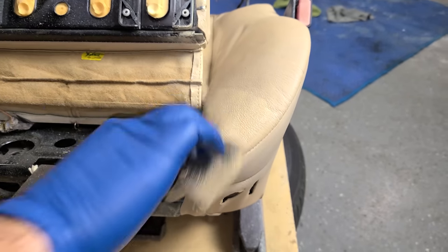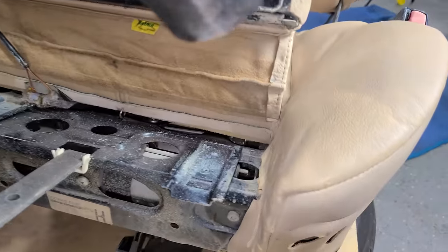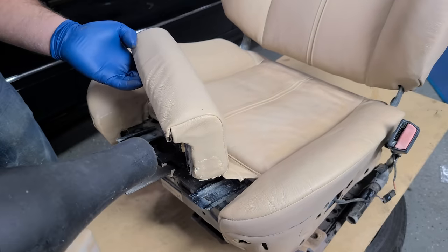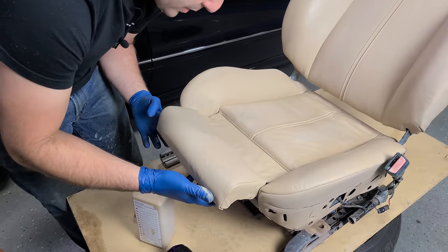What's cool is we can dye these areas here, and then we can dry it really quick with the blow dryer. And I'll do the same with these areas here that are gonna rub up against it. Now we can kind of put this back. It's not really gonna touch all that much right now.